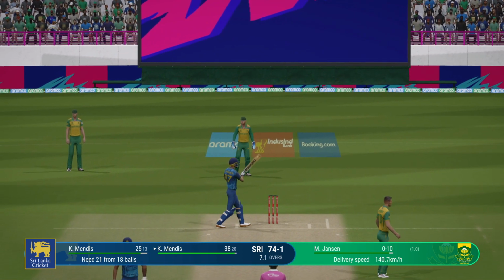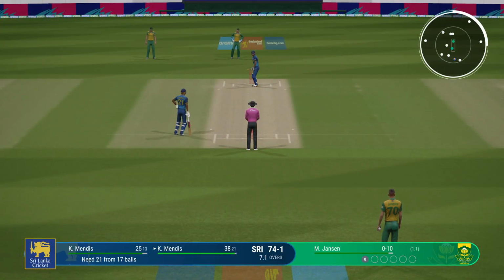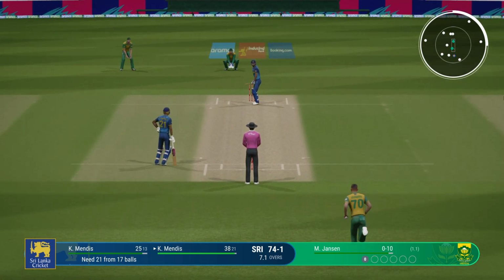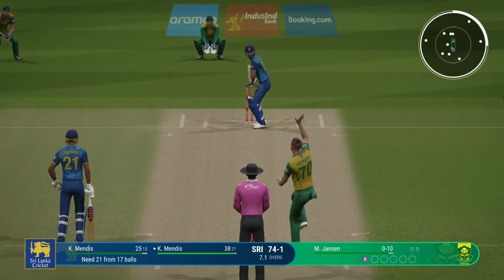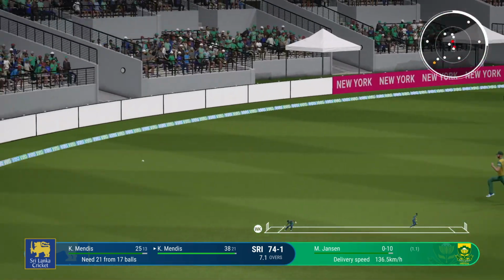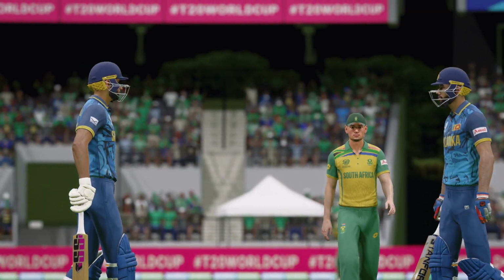Edge, but it drops safely. Time to follow up after such a great delivery. Pitching it on a length is obviously the way to go. Smacks that away through the gap. Threaded it through brilliantly. All timing on that shot.